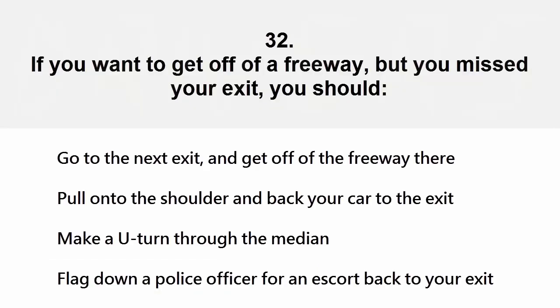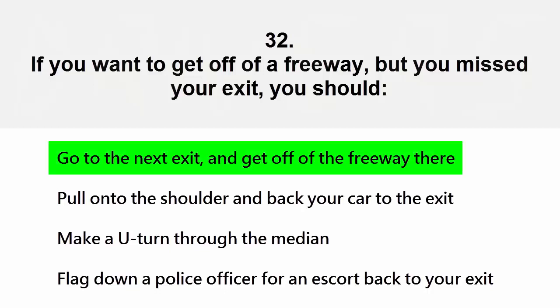If you want to get off of a freeway, but you missed your exit, you should go to the next exit and get off of the freeway there. Pull onto the shoulder and back your car to the exit. Make a U-turn through the median. Flag down a police officer for an escort back to your exit. And the correct answer is go to the next exit and get off of the freeway there.